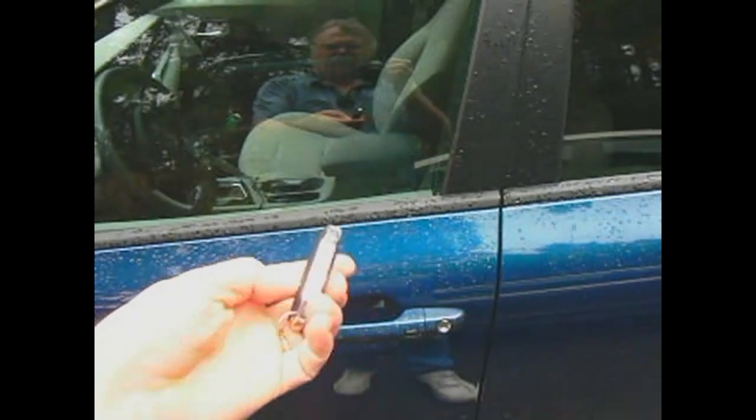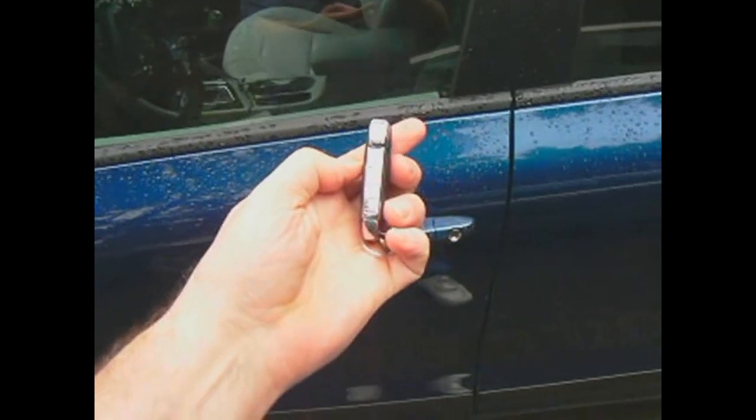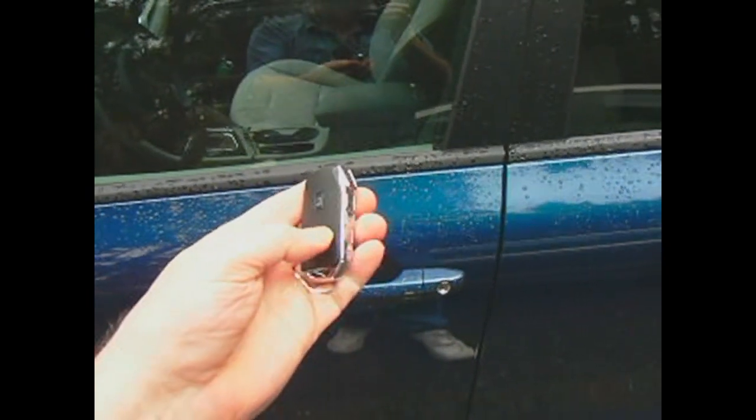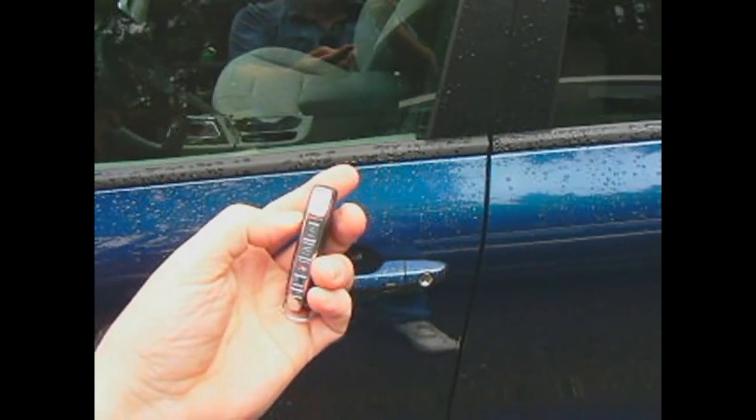I'm going to go in the back and show you something else here. This is the key fob, and you can see you've got the basic lock, unlock, horn. There's a valet key, a physical key, inside of here.